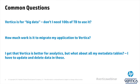We do have a lot of customers who have hundreds or even thousands of metadata tables in Vertica, and actually handling small transactional workloads on those is fine. You're not going to get tens of thousands of transactions per second, but at a small scale, if you're trying to manage user data or configuration information, almost always that information can be managed by Vertica as well.